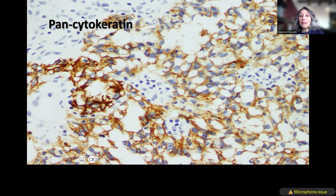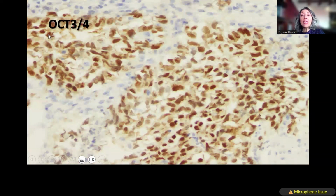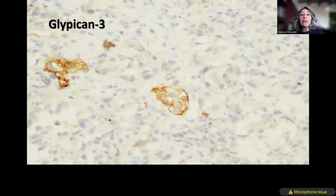So I attempted to do SALL4, and the surprise was that the tumor cells were strongly diffusely positive with SALL4. I carried on with further stains, and the tumor cells were also positive with OCT3/4, and then they lit up further with CD30, all going in the same direction. This is a germ cell tumor, probably based on the immunoprofile. We're talking about embryonal carcinoma. Now, alpha-fetoprotein was completely negative.